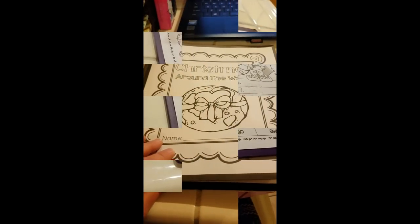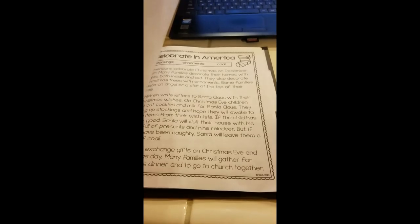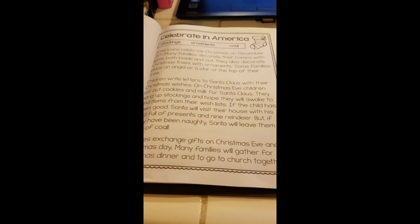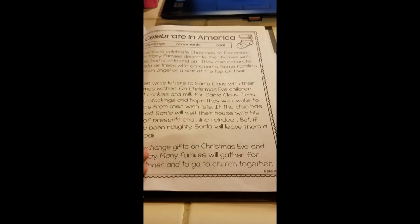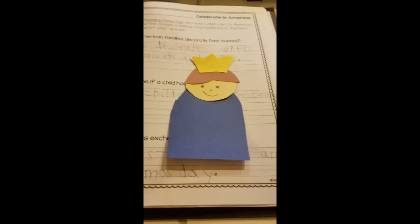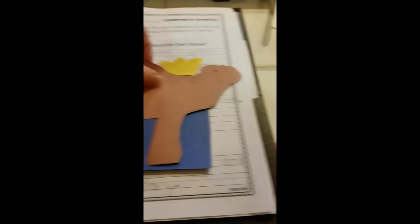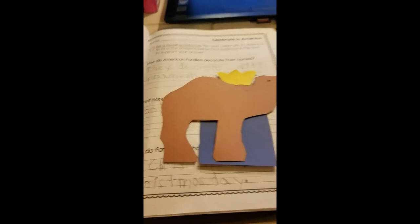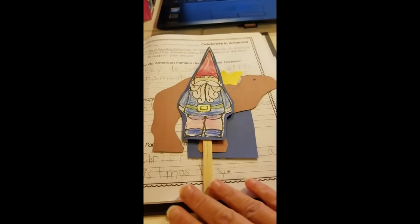Okay. Now, this is our Christmas Around the World unit. Basically, you read a section on each country. And then there's a question sheet where they answer questions about how that country celebrates Christmas. And then there's a craft to go with each one. And today we did Spain. So for Spain, we did the king and the camel. The only one left that we have to do is Sweden, but we already did the craft for that, and it's the Tomten.